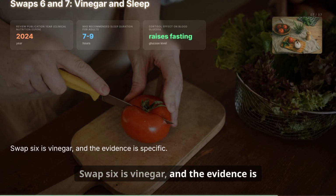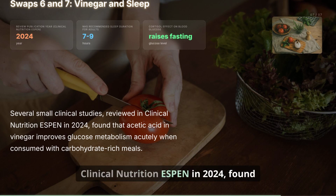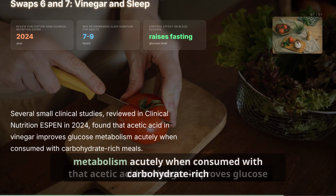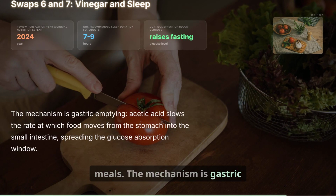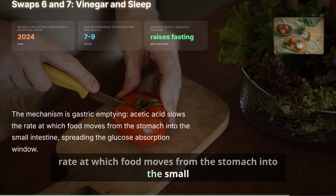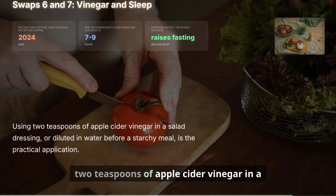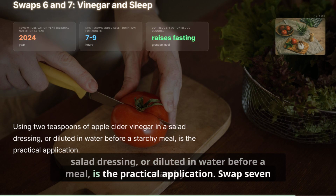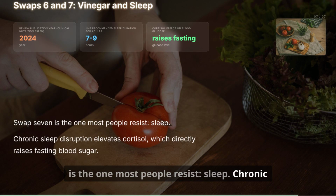Swap 6 is vinegar, and the evidence is specific. Several small clinical studies, reviewed in Clinical Nutrition ESPEN in 2024, found that acetic acid in vinegar improves glucose metabolism acutely when consumed with carbohydrate-rich meals. The mechanism is gastric emptying. Acetic acid slows the rate at which food moves from the stomach into the small intestine, spreading the glucose absorption window. Using 2 teaspoons of apple cider vinegar in a salad dressing or diluted in water before a starchy meal is the practical application. Swap 7 is the one most people resist: sleep.